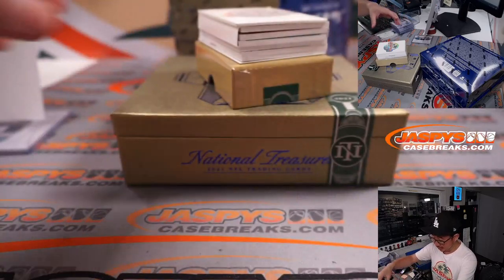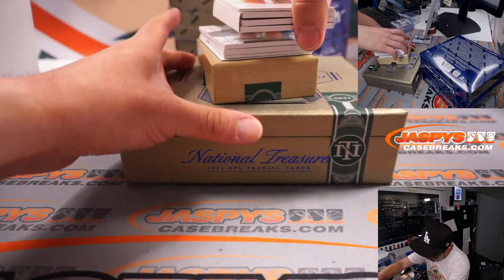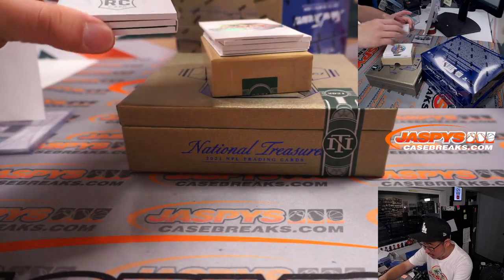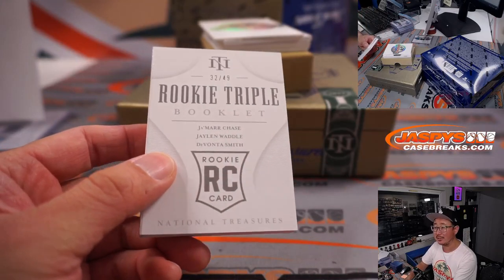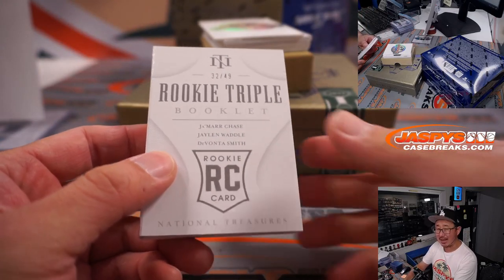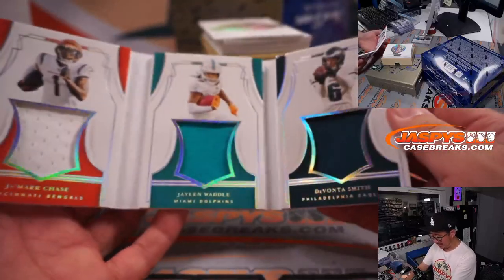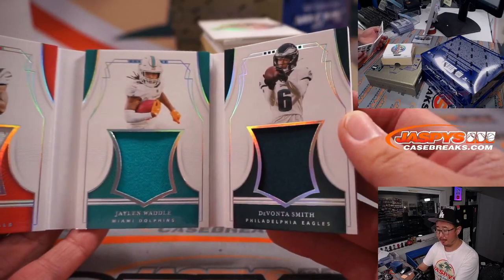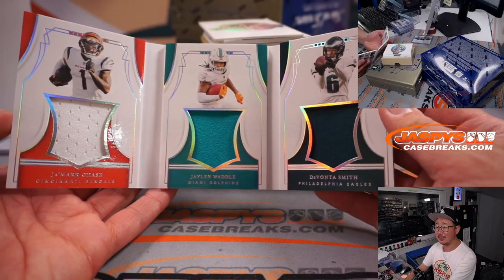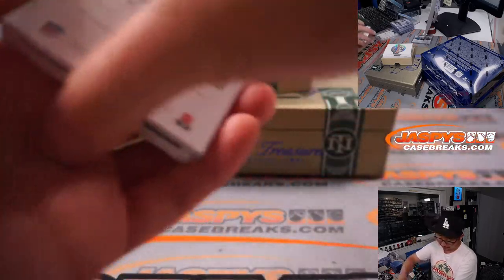Could be a great year for Jalen Hurts. The big book. 32 out of 49 rookie triple booklet. Ja'Marr Chase, Jalen Waddle, DeVonta Smith. Three excellent young receivers in the NFL. And that's a randomizer. One happy person, one sad person.